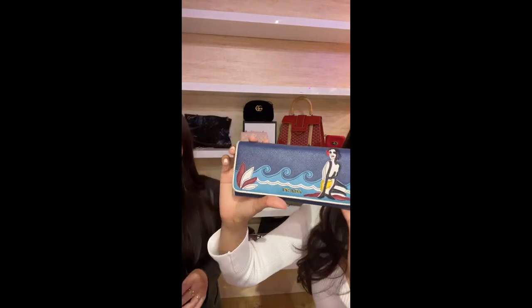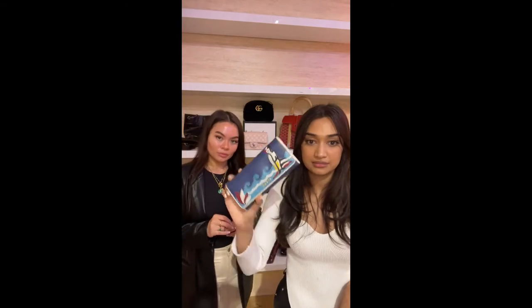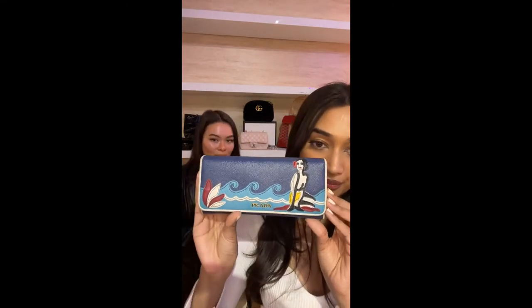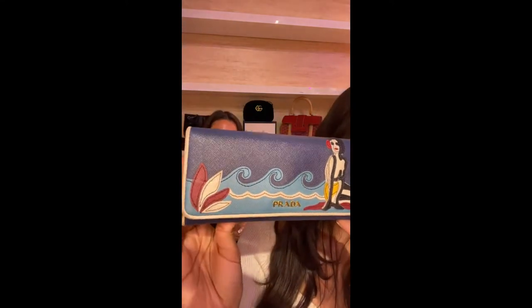This is so cool. Incredible. I mean, if you want a wallet that you don't see often, this is your wallet for sure. And a great present because it comes with the box as well. Yeah, for sure. So guys, you can see it's in very good condition. There's no scratches to the front of the bag, nor the back.